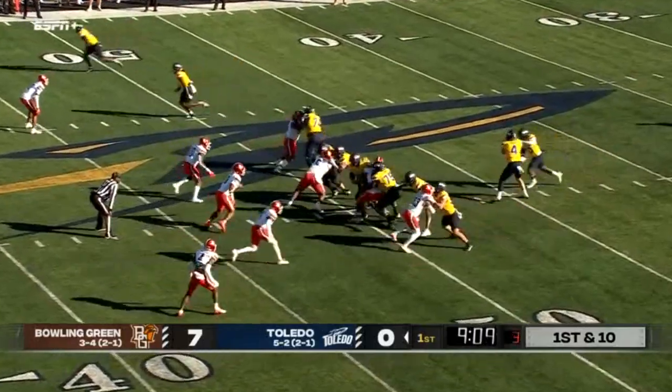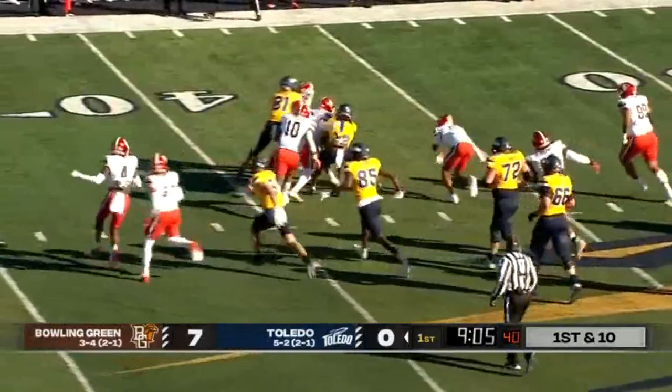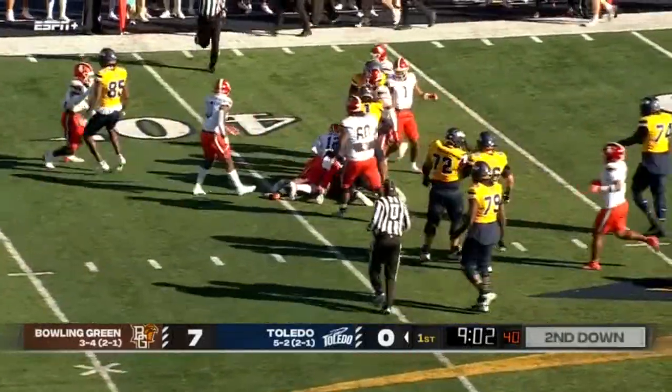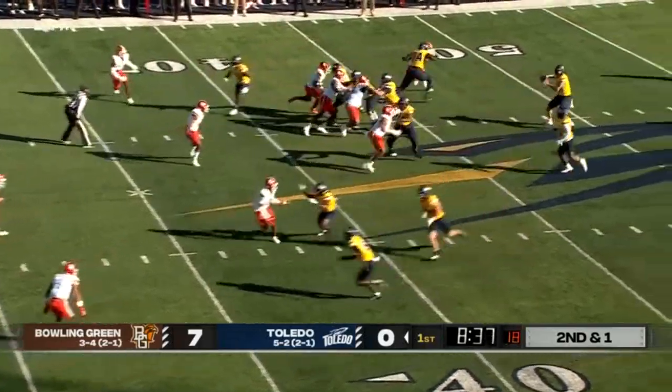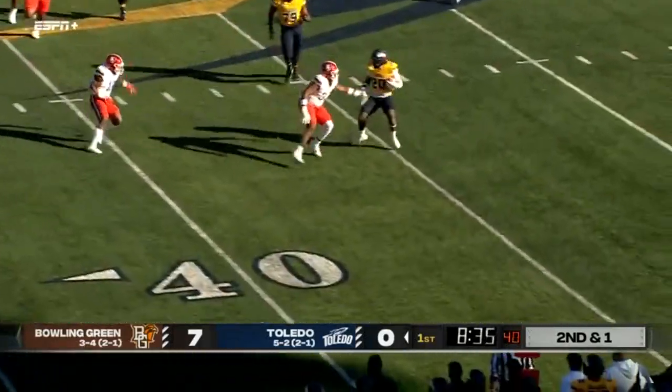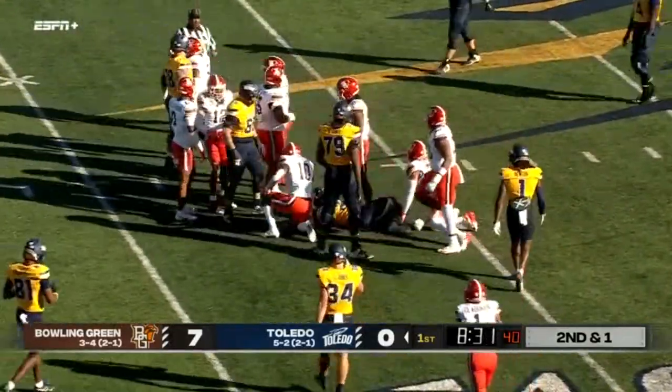Tucker Gleason back in the lineup today. Staying on the ground. This is Savon Clark. Very close to moving the sticks again. Second and one for Tucker Gleason. Gleason, get rid of it quickly. Put it in the hands of Savon Clark. He's got a first down.